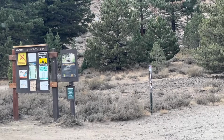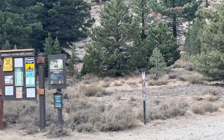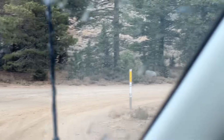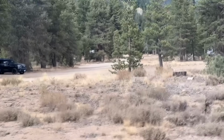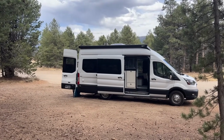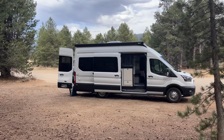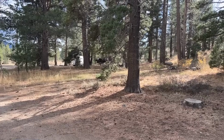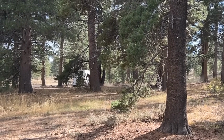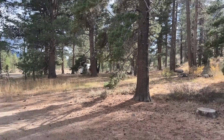Maybe. Clean up campsite. Okay, we can camp back here. Here we go. Go that way. Wow, dispersed camping, Hope Valley. There's a dispersed place down in Hope Valley I did not know about. We're just gonna stay here tonight because we don't feel like driving. All right. They might be leaving.